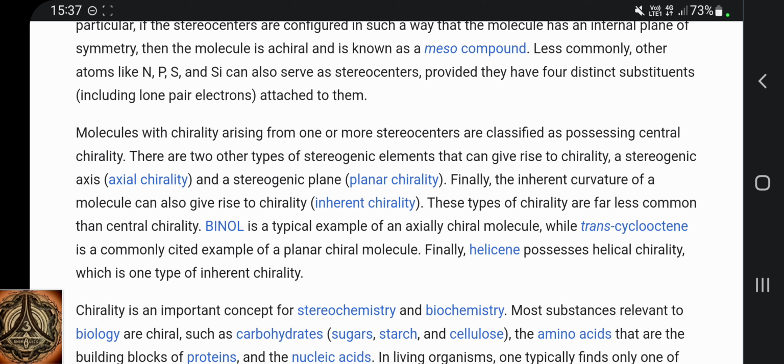Maybe. Finally, the inherent curvature of a molecule can also give rise to chirality. Inherent chirality. So probably everything is a chirality. It's probably the most fundamental principle of all. I don't know. These types of chirality are far less common than central chirality.